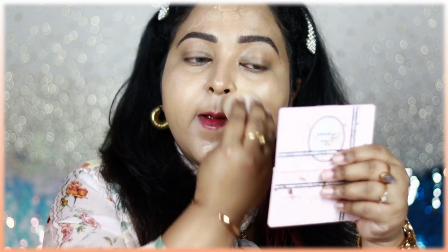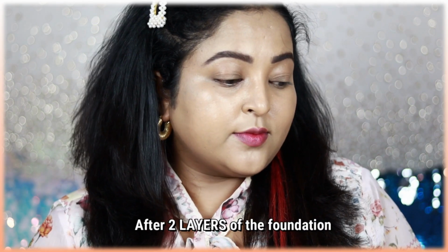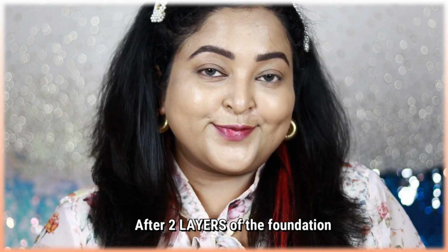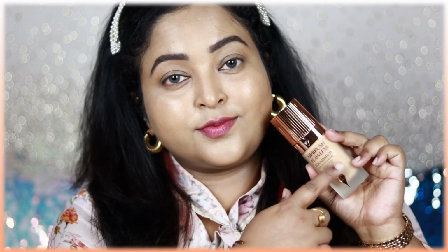At the same time, just keep in mind that this foundation oxidizes, so just get your perfect match and you'll be loving it. So this is how 2 layers of this particular foundation look on my skin. I would say just use one single layer and it will be looking really gorgeous, guys, because less is always more with this particular foundation.